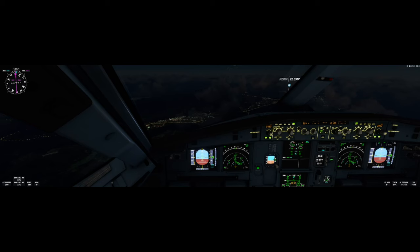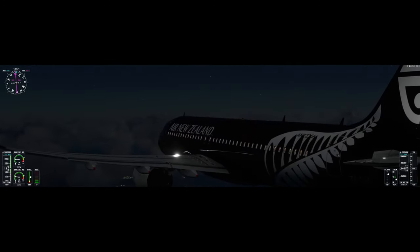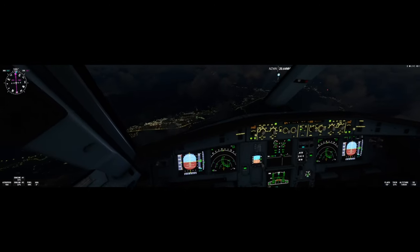Air New Zealand 6143, heavy, please expedite your descent 15,000 feet. What I'll do here is I'll go against air traffic control's orders and just go a little bit lower in altitude, slowly creep down. But what I'll do also is I'll start to put on some flaps just to slow the aircraft down, we're going quite fast. So set to flaps 1.